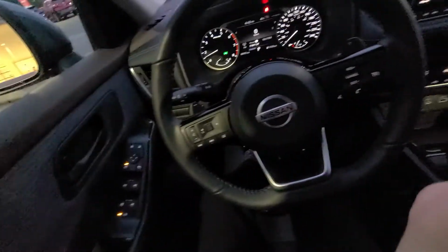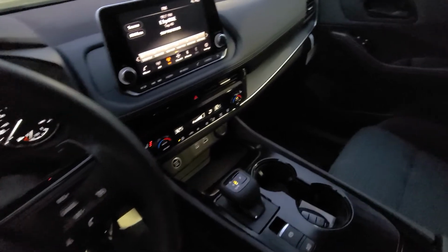And there's a whole slew of other safety features as well. There's so many of them in these cars. They did a really, really good job. And it's a beautiful vehicle too. I absolutely love the interior in it.